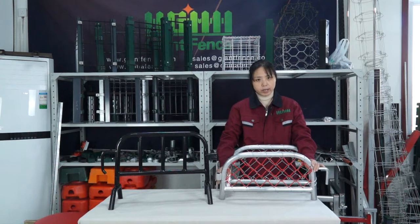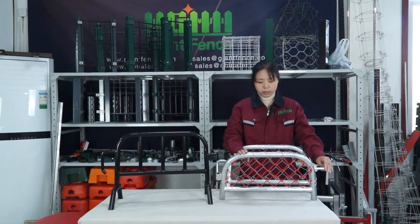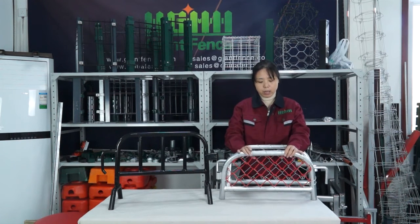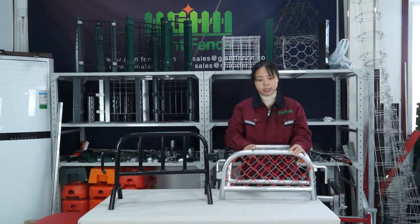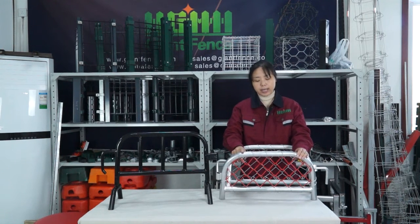To protect the crowd control barrier and keep it a long time, we will deal with the welded points. We will polish and apply rust paint for the crowd control barrier. Then we install the chain-link mesh and the frame. We use the tie wire. For this tie wire we can use electric galvanized wire, or hot dip high zinc coated galvanized wire. Even for PVC chain-link mesh we can use this kind of tie wire to install the galvanized wire.